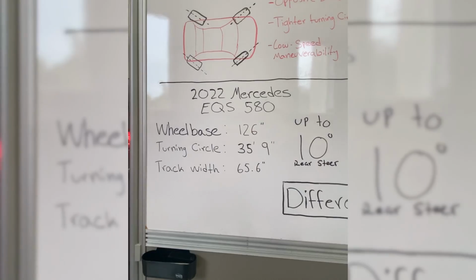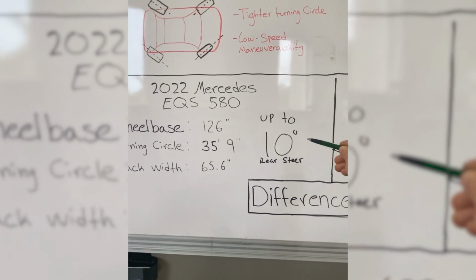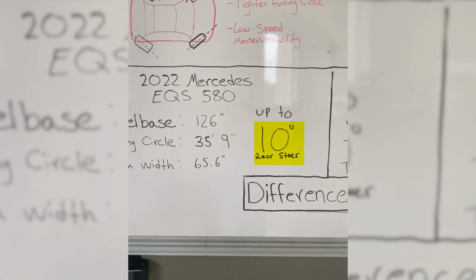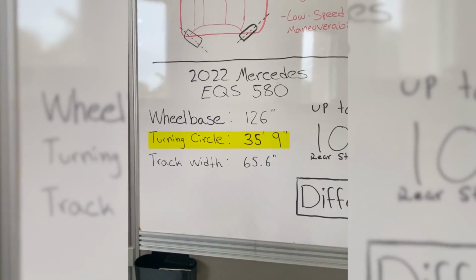So looking at the Mercedes, 126-inch wheelbase, and this car has a rear-wheel steering system that allows the rear wheels to steer up to 10 degrees, which is quite high for any vehicle with this type of system. And you'll see the turning circle is 35 feet 9 inches.